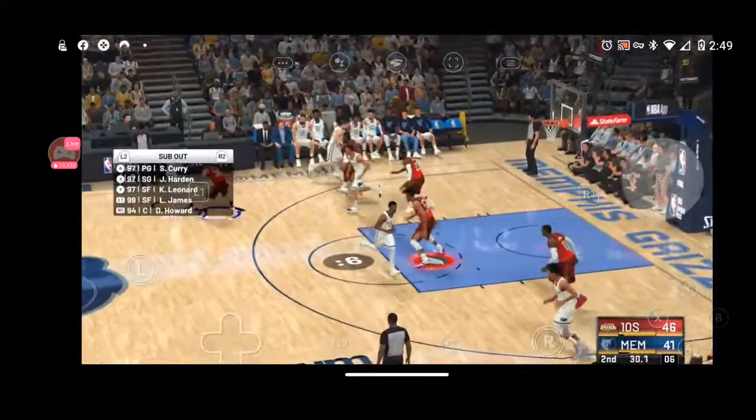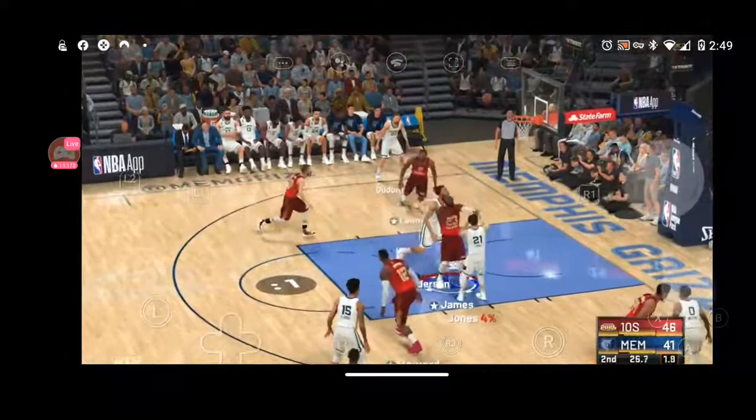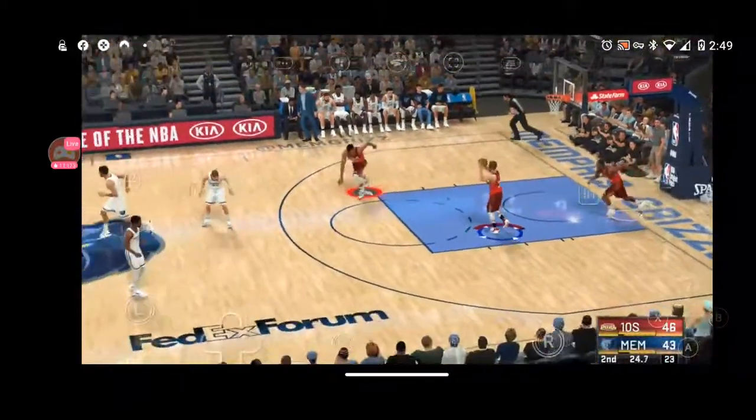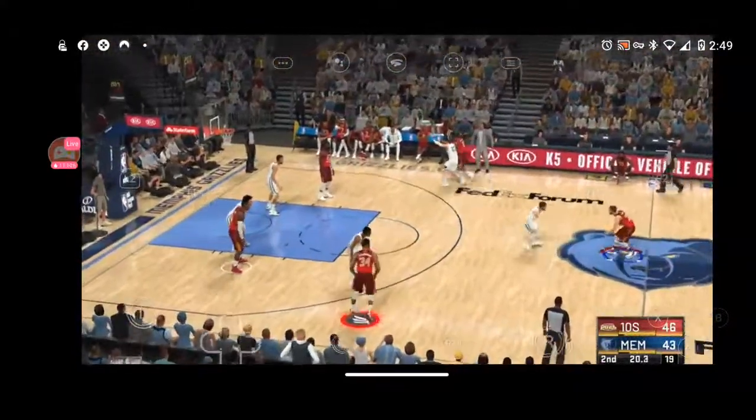Here's Jones. 5 to shoot. And it's in there. And here is Curry. Just 1 second between the shot clock and game clock.